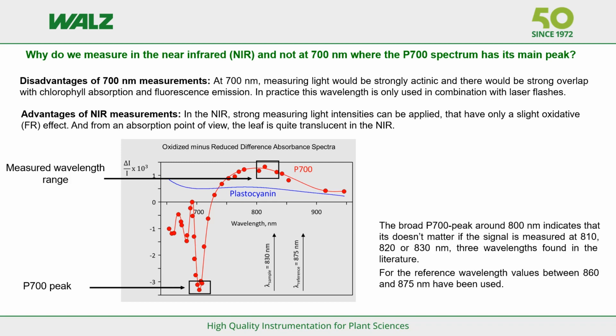In the literature, scientists have measured at 810, 820 or 830 nanometers. But due to the broad peak in this wavelength range, these wavelengths will yield very comparable results. The measurement will be more sensitive to the choice of the reference wavelength, and there values between 860 and 875 nanometers are found.